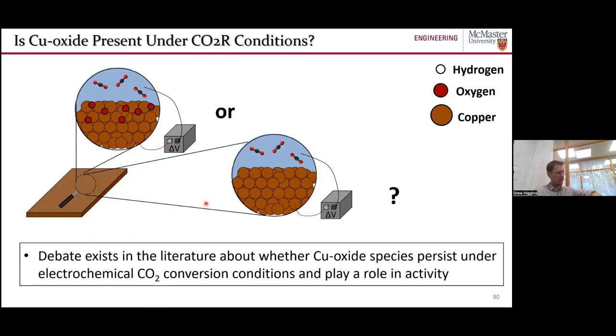And in terms of the scientific question that we wanted to answer, there's a lot of debate in the electrochemical CO2 conversion community about what oxidation state copper catalysts are in under reaction conditions. Personally, I've always believed it's metallic copper. We're at electrochemical reducing conditions, so it's got to be metallic copper during our electrocatalysis. But there is a significant portion of the literature that states that copper oxide actually still exists under electrochemical CO2 reduction conditions and enhances the electrocatalysis for CO2 conversion.